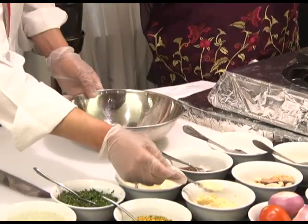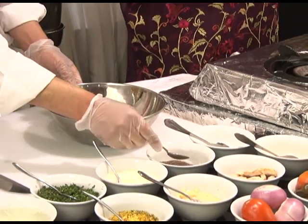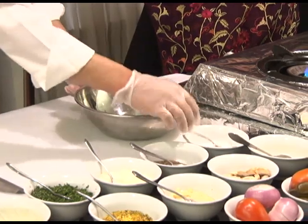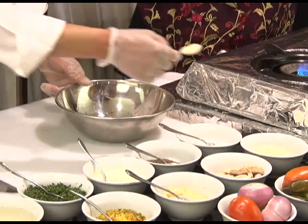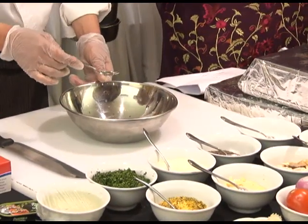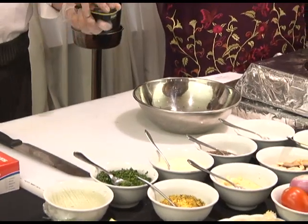Garlic paste, around half a teaspoon. Black pepper 3 grams, salt 3 grams. 3 grams would be less than a quarter of a teaspoon. And Parmesan cheese, 3 grams of Parmesan, then parsley. Yes, and the fish.